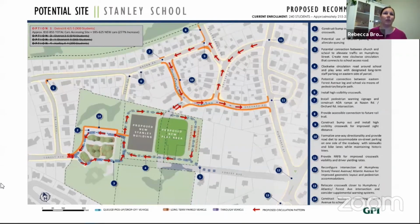There is also a future rail trail that runs along that dashed line that you see up at the top of the page, where you could provide a potential connection to that rail trail to increase the walking and biking to the school. This option also allows for traffic to enter the site via multiple entry points to disperse the traffic and reduce the impacts to the surrounding roads. So you can disperse traffic out over Humphrey Street to the north and south and out Forest Avenue as well towards the middle school through multiple entry points.